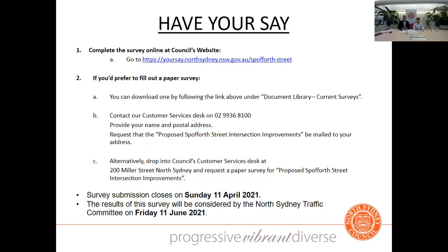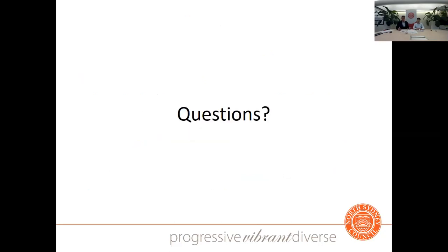So as I said earlier, we're currently up to consultation on this. If you go to the North Sydney Council's Have Your Say website, you can download all the information about this. And also please be aware that survey submissions close on the 11th of April. So please put your submissions in, and then we'll consider this after we've received and assessed the submissions on the 11th of June at the Traffic Committee, all going well.